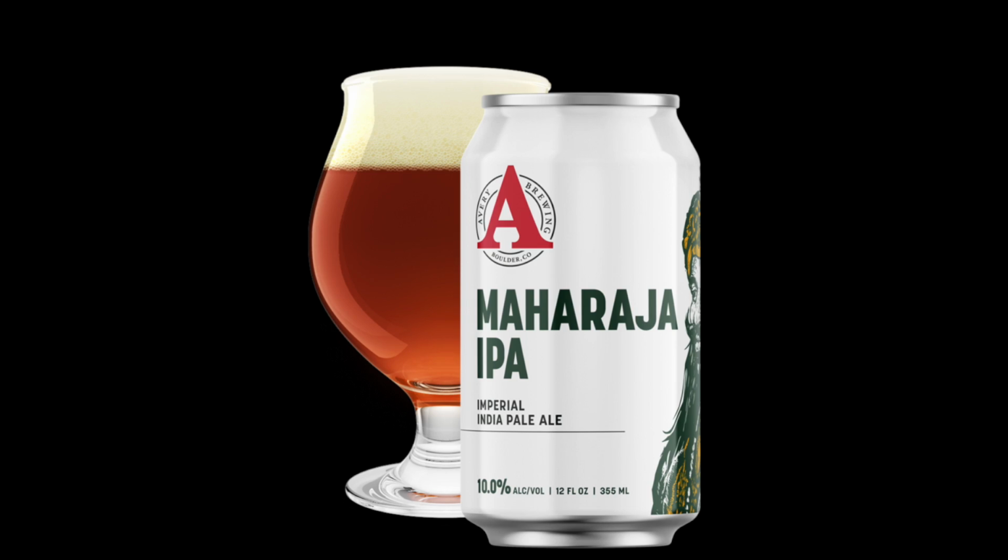Avery Maharaja, for years, was just a bomber release only. They've released it now as part of this big 10% series that they're doing with Reverend and a couple of their other old high-end beers. This is a classic first-wave, old-school, dank IPA, heavily featuring the three Cs, what we call Cascade, Chinook, and Columbus hops, 10% alcohol by volume. It's got a nice, sweet undertone to it that really balances out that big hop burst that you get right up at the top.